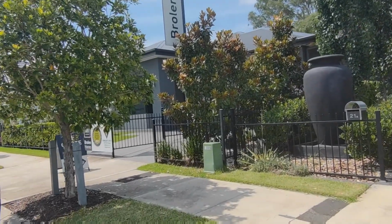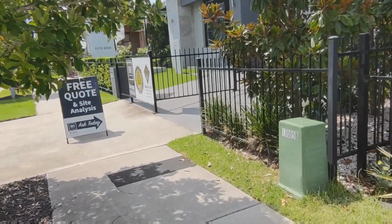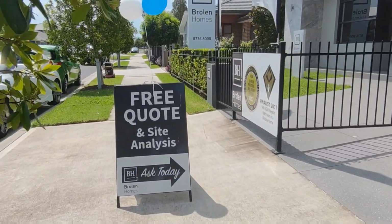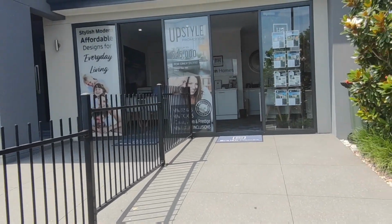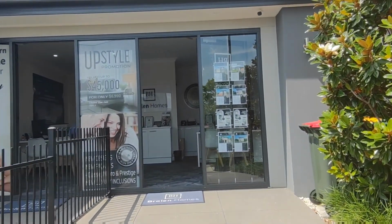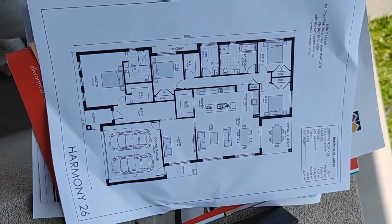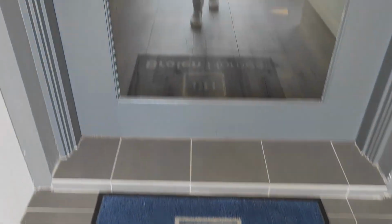We're going to another one. Brolin Homes. That's something different. You can have a free quarter CC. They're advertising. And I'm going inside to have a look. It's all open. It's widely open. Okay. This is the house I'm visiting now. This is the next one. Coming from outside. It's Brolin Homes.